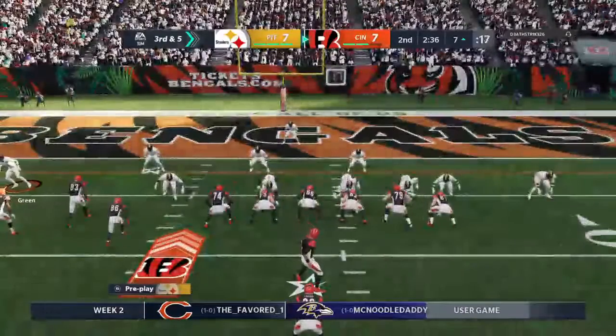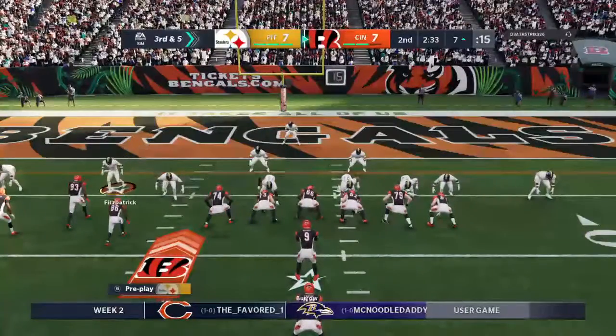This will be third and 5. Watch the pass. Kill, kill, kill.